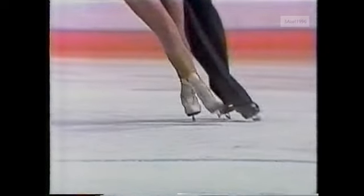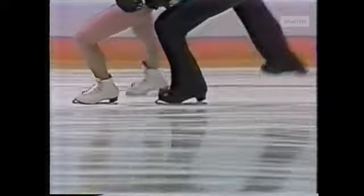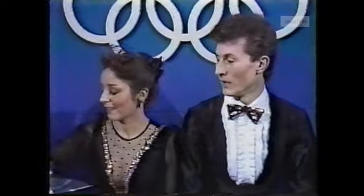Now look at those right there. A firm edge is always essential in this dance. Look at the lean of the bodies. Now from that outside edge to that outside edge, and no change of edge in there. Górna and Dostatni looking for their mark.